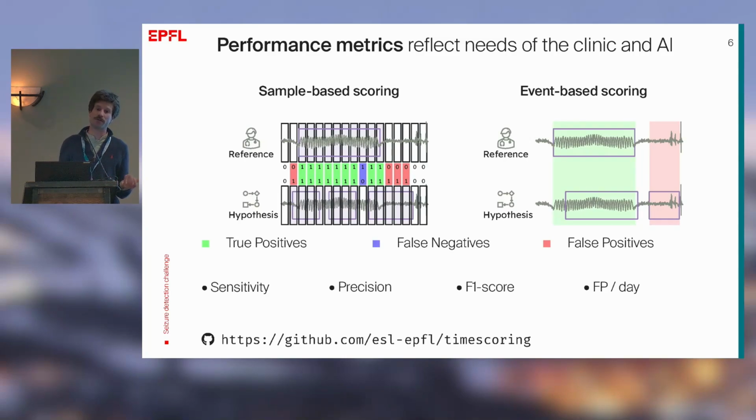And so it also becomes very difficult to count how many false positives I made, how many false alarms I generated. With event-based scoring or with sample-based scoring, you can then compute true positives, periods that were correctly identified; false negatives, periods or seizures that were missed; or false positives, events that were marked as being seizures while in reality they were not. These can be used to compute sensitivity, precision, and F1 score, and F1 score is the main metric that we'll be using to compare algorithms.